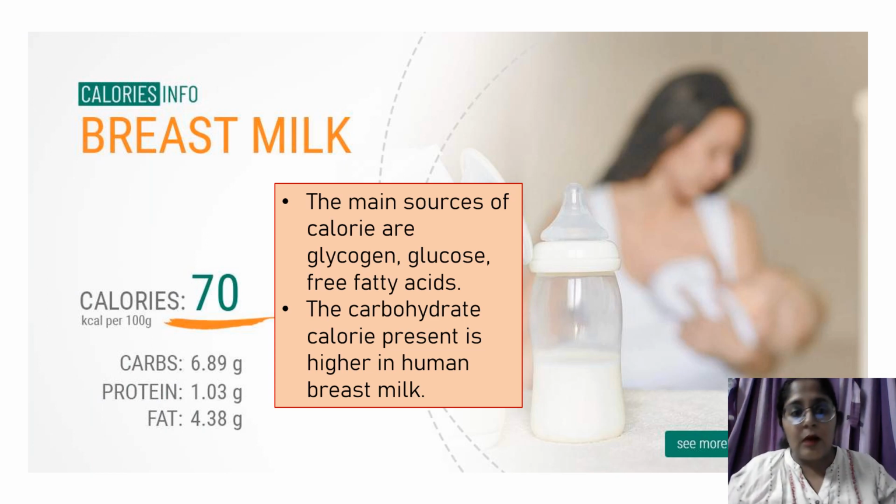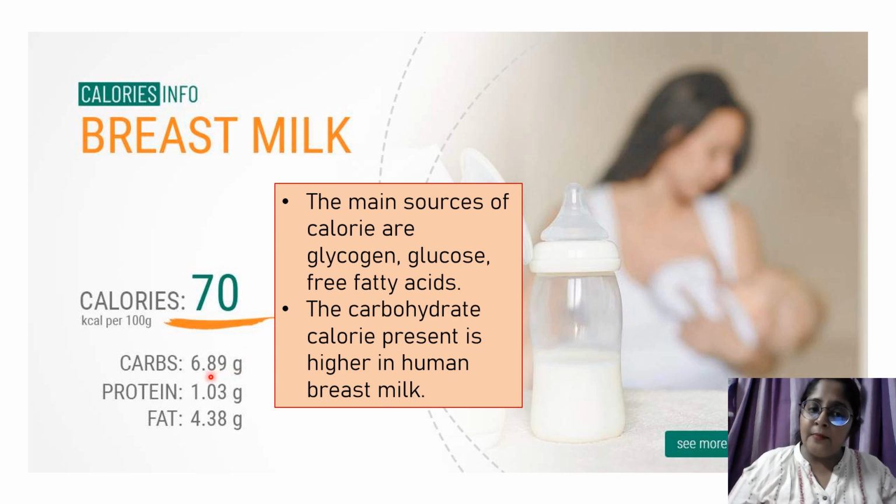So what is the main calorie? It is about 65 to 70 kilocalorie per 100 ml of breast milk, or 100 gram of breast milk, and the main source of calorie is glycogen, in the form of glucose and free fatty acids. It is present in higher amounts in human breast milk than in cow's milk. The carbohydrate calorie is much higher in human breast milk than in cow's milk. That's why it is readily digestible, and it is easy for the child to get all the nutrients properly. Carbs are around 6.89 gram, protein is about 1.03 to 1.1 gram, and fat is about 4.38 gram, which actually give the 65 to 70 kilocalorie per 100 gram of the breast milk given to the child.